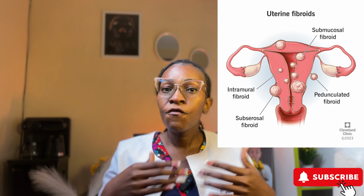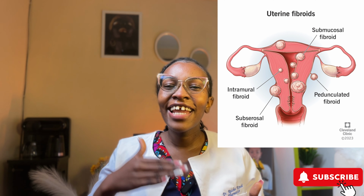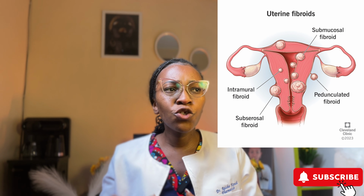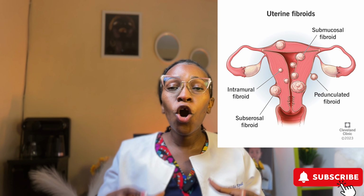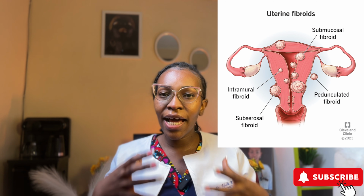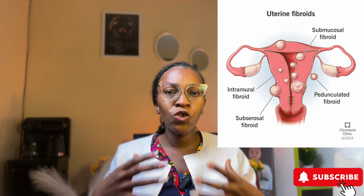This could be caused by medical conditions affecting the pelvic region. These are conditions such as fibroids. Fibroids are non-cancerous growths that grow inside the uterus. It could be a single fibroid or multiple fibroids, making the uterus a bit bulkier or heavier than usual.